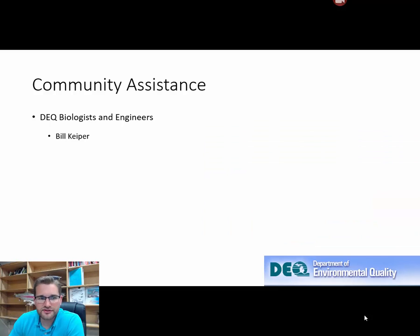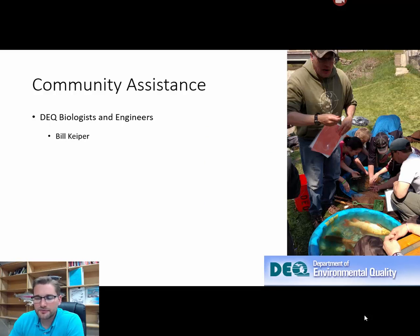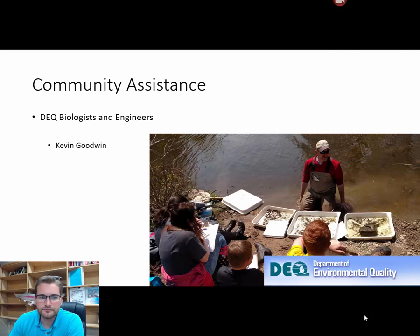Those other individuals are Bill Keeper. He's helped us with our fish identification. Very knowledgeable man as far as helping our students learn the different species of fish that we find in the creek. Kevin Goodwin has helped us with the macroinvertebrate study in the past.